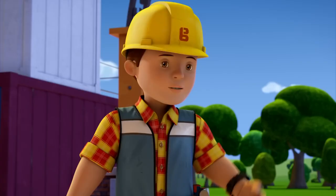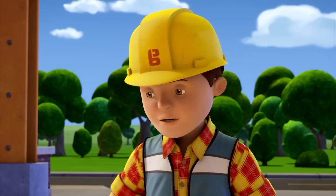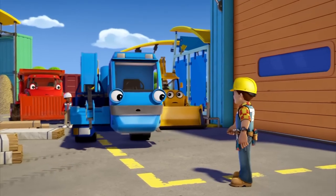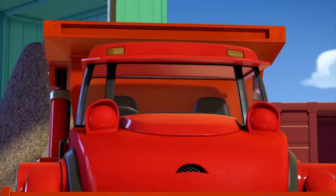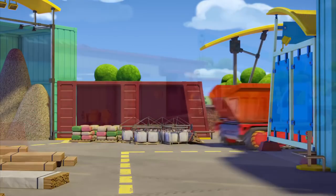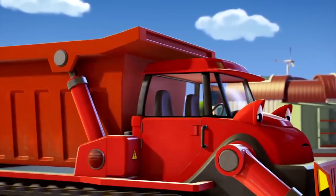Why is it taking so long to put the supplies away? Never mind. Let's get both these jobs finished today, guys. We can do it! Come on, Lofty, you're with me. Okay. If we find Pilchard quickly, Bob will never need to know she was missing. We need to look everywhere. Let's go! Where are you? Pilchard! Pilchard!